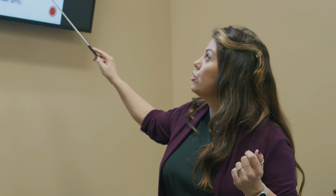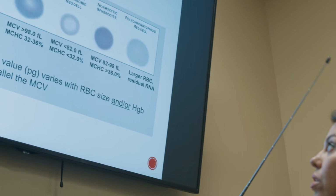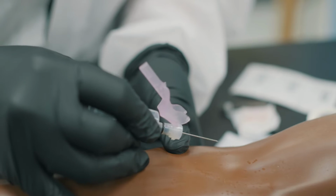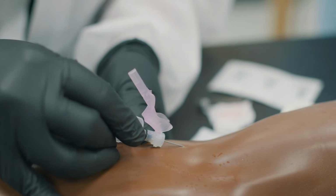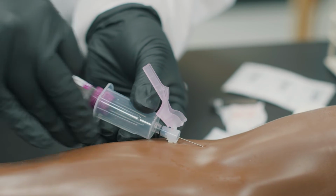So for students that are interested in this program, I would definitely interview with the program directors and kind of get a feel for if this is something that you would want to do, because just kind of seeing what's on the surface barely touches on what we actually do and the impact that we do have for patients and doctors and nurses making these clinical decisions.